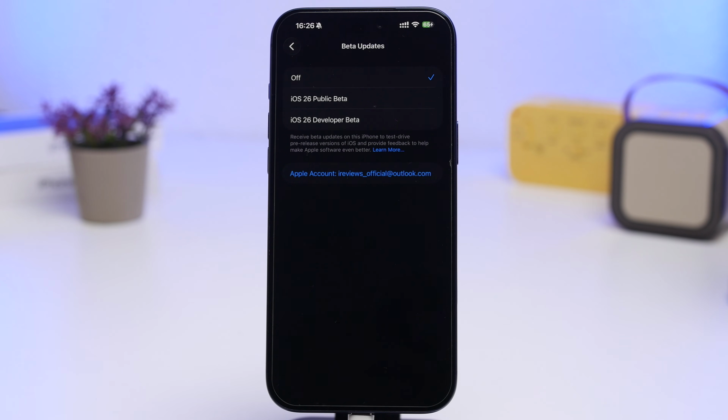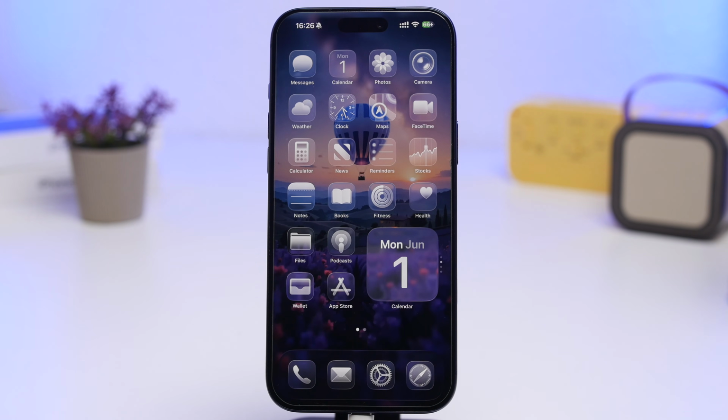So what I suggest you do, at least don't install the first dev beta. Wait at least for the second one if you just want to install it, because on your daily driver it won't actually be that good and you will probably have a ton of problems with your device. And of course, even if you decide to install, first of all, make sure you do a backup of your iPhone because you don't want to lose your data or something like that.